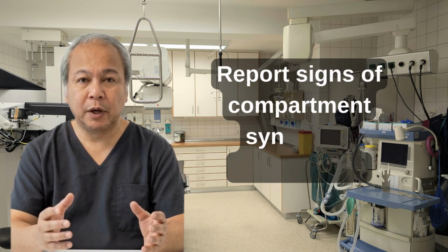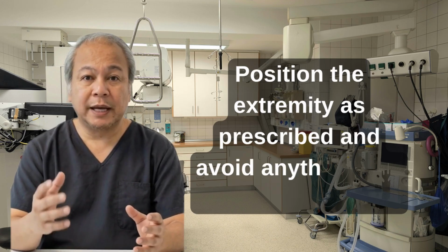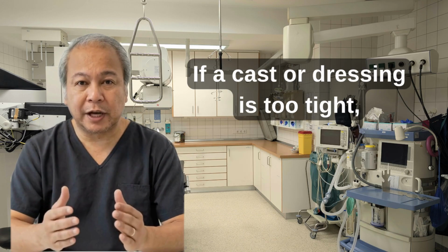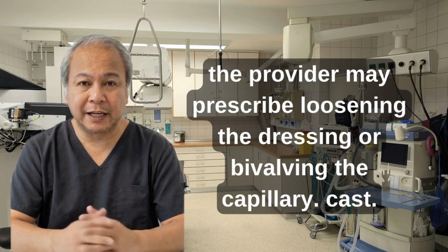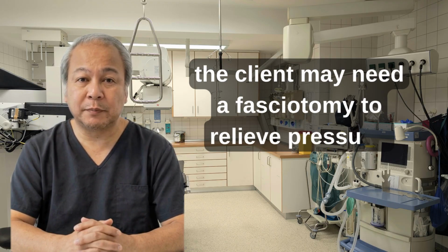Report signs of compartment syndrome immediately. Position the extremity as prescribed and avoid anything that worsens perfusion. If a cast or dressing is too tight, the provider may prescribe loosening the dressing or bivalving the cast. If symptoms are severe, the client may need a fasciotomy to relieve pressure.